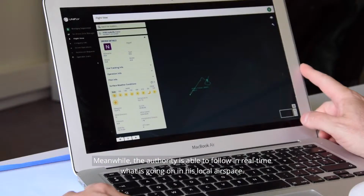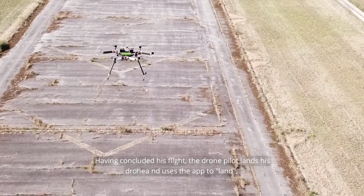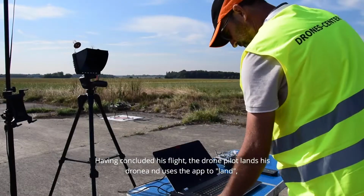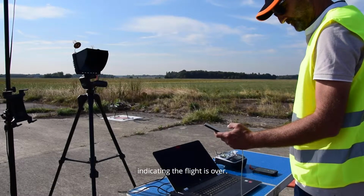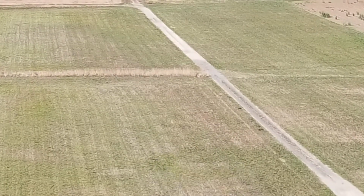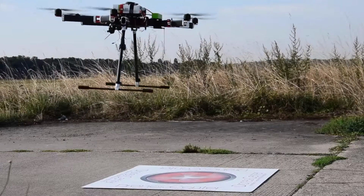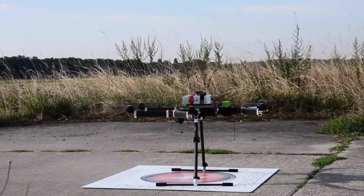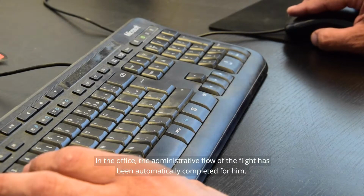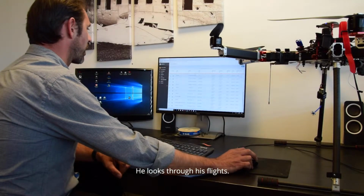Meanwhile, the authority is able to follow in real time what is going on in his local airspace. He sees the drone flight within the requested perimeter and is able to connect with the pilot if necessary. Having concluded his flight, the drone pilot lands his drone and uses the app to land, indicating the flight is over. In the office, the administrative flow of the flight has been automatically completed for him. He looks through his flights.